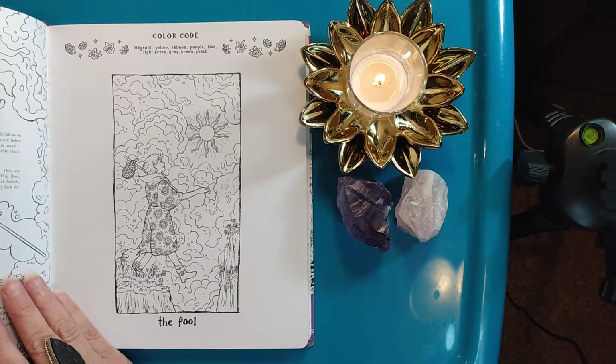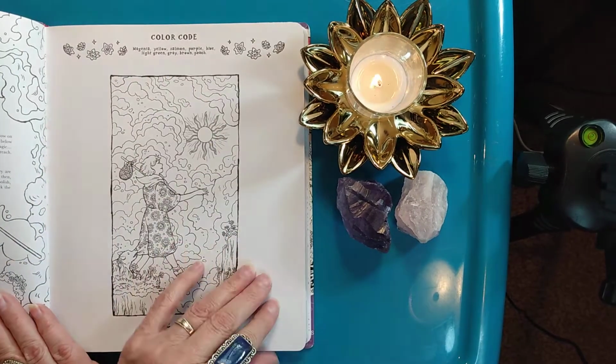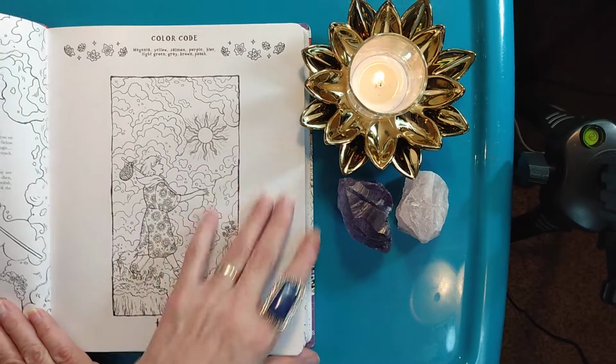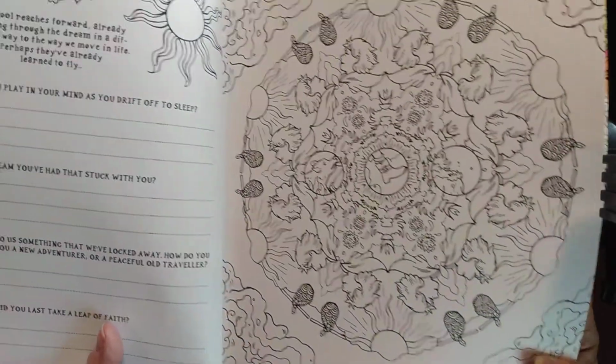And I would think colored pencils would be the best thing for this. You know, you could probably use watercolors. That'd be a little harder to do. Might crinkle the pages, but I think maybe Prismacolor pencils would work excellently. And then we have reflections on the next page. I'm not sure how much you can see of this.